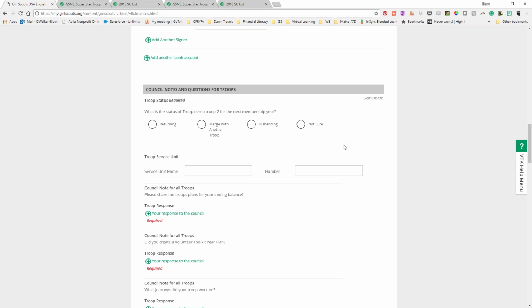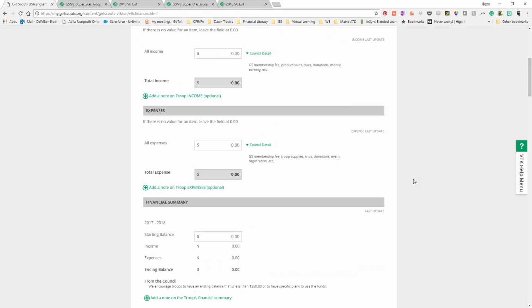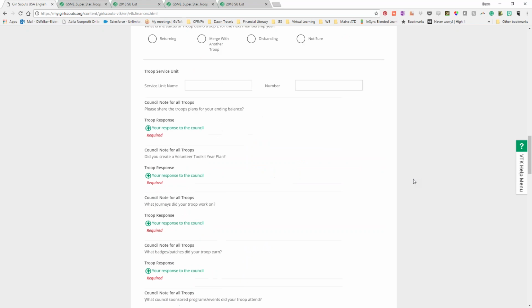That's nice. So this is the service unit name and number thing. This is when you're going to need that document that's up here, remember? And then all of the activities.